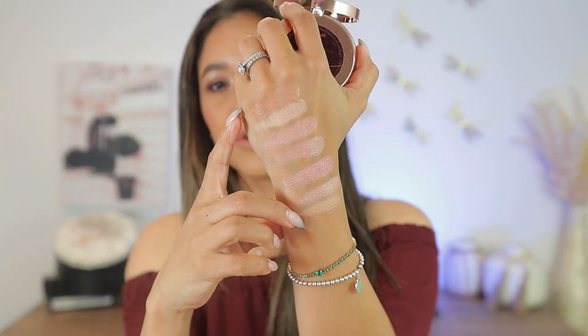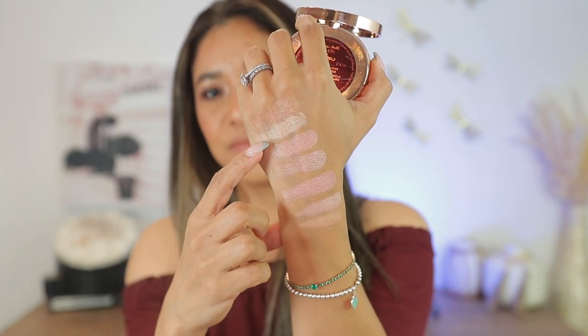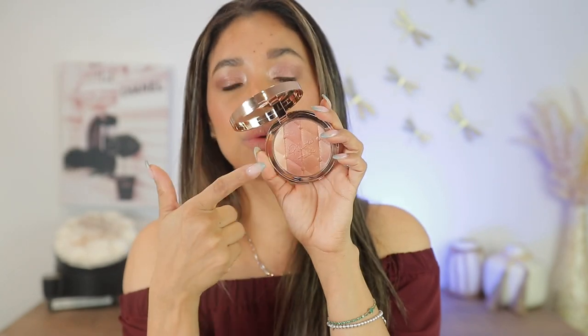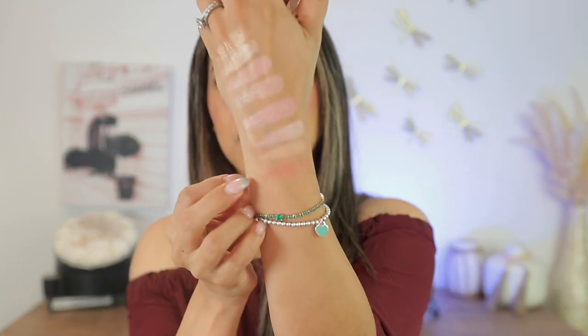It's just closer to Refy's Flint, if you ask me. It's not the champagne. This is a true champagne highlighter. And then the other shades is like Swirl. It's just going to be even deeper, right? See, it's just too red.